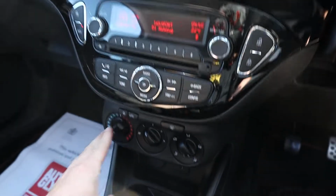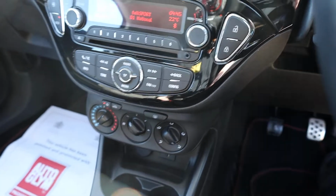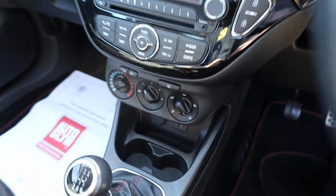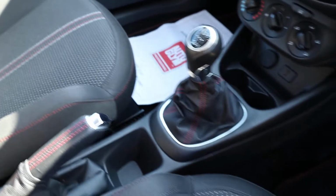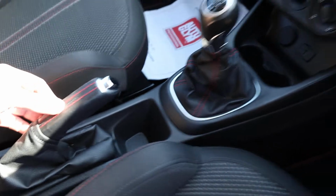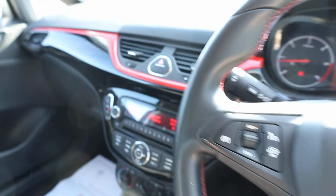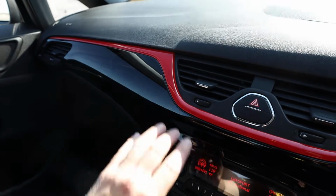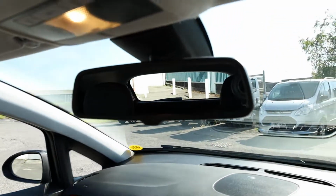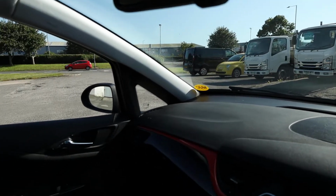Just down below then, you can see that we have got air conditioning just there. So again, really nice bit of spec to have. And underneath there, we have got a USB port as well. But as I say, just really nicely trimmed inside here. Red stitch throughout on the gear gaiter, on the handbrake, on the inside of the steering wheel as well. And condition is very, very nice. I really like this red strip as well, with the gloss black dashboard looking very, very smart. And as I mentioned, you have got good visibility then straight out the back window as well.